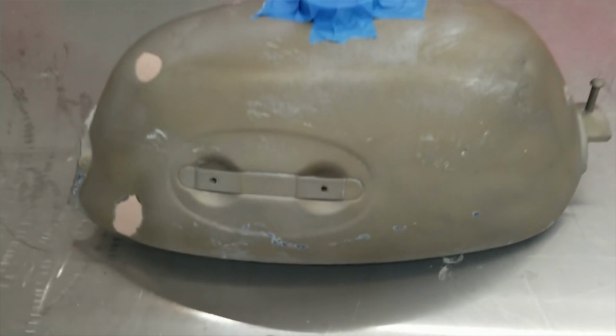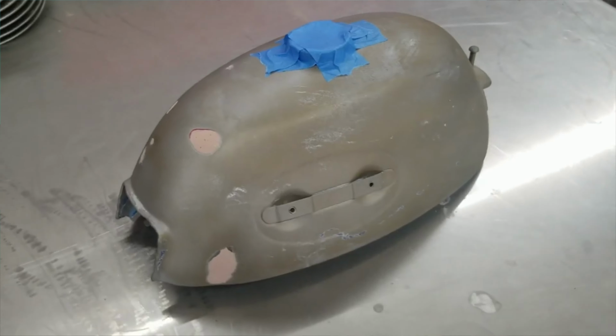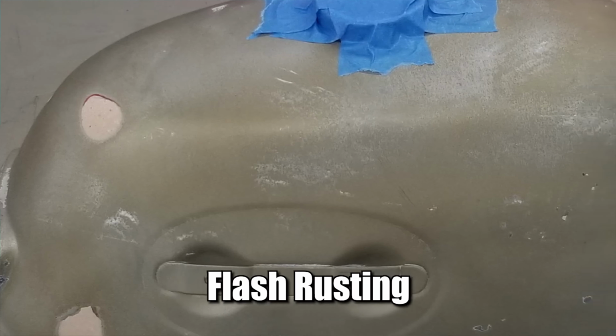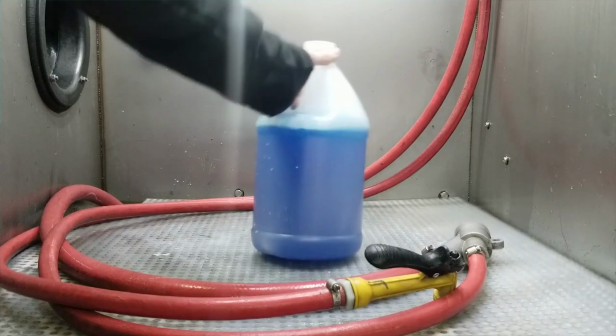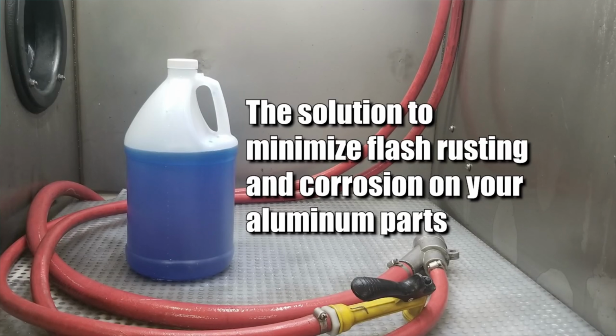Now that we've covered the benefits of cleaning by flow, let's discuss the one disadvantage of this process. The clean by flow process causes some metals to flash rust immediately after blasting. This occurs because water helps aid in the formation of rust. Thankfully, there is an easy fix to this issue, a corrosion inhibitor. Now, this inhibitor will provide you a 72-hour window to coat your parts after blasting before any corrosion will appear.